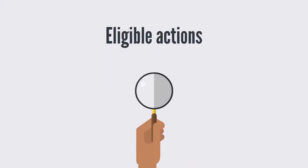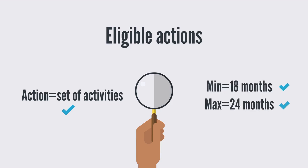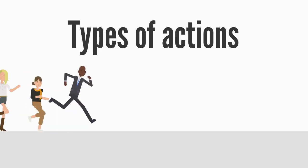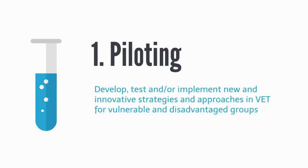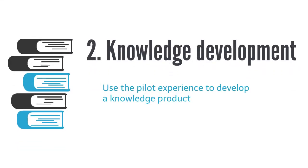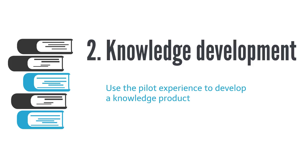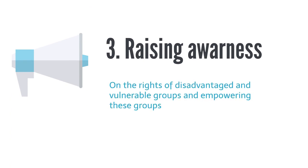What are the eligible actions? An action is composed of a set of activities. The duration of an action may not be lower than 18 months nor exceed 24 months. We co-finance 3 types of actions. 1. Piloting. Develop, test and/or implement new and innovative strategies and approaches in vocational education and training for vulnerable and disadvantaged groups. 2. Knowledge and development. Use the pilot experience to develop a knowledge product. 3. Raising awareness on the rights of disadvantaged and vulnerable groups and empowering these groups.